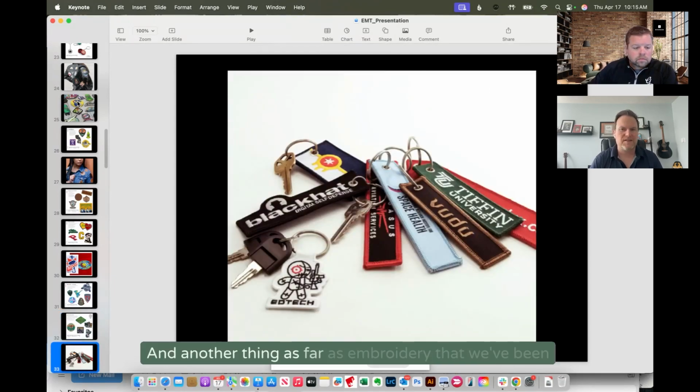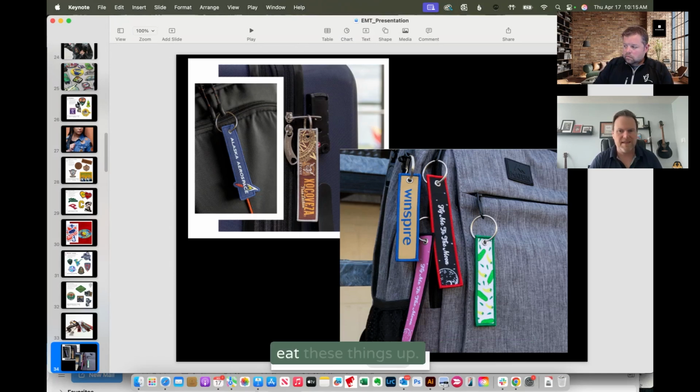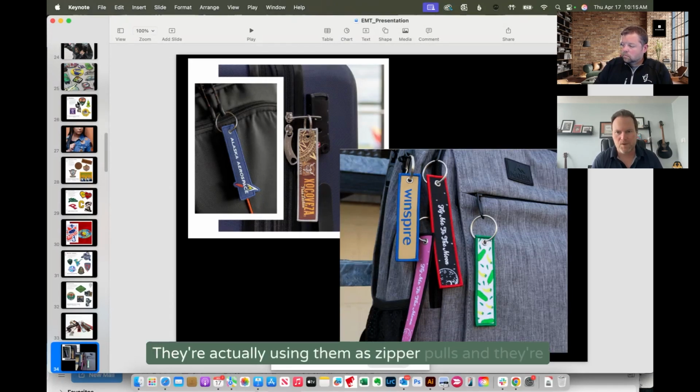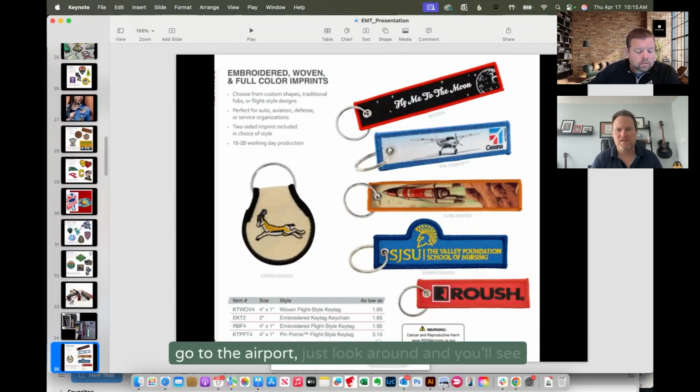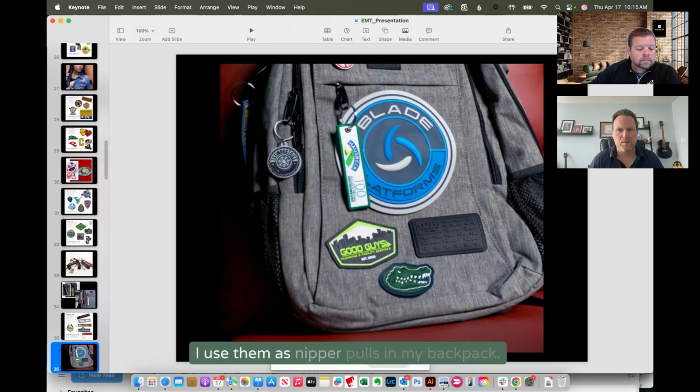And another thing, as far as embroidery that we've been doing a lot of, is these embroidered key tags. You've seen these a lot in aviation. Schools eat these things up. Instead of giving out lanyards, they're not necessarily putting them on their keys. They're actually using them as zipper pulls, and they're using them as decoration on their backpacks. Also, just luggage identifiers. Especially next time you go to the airport, just look around and you'll see these everywhere. You'll see them on people's backpacks. A lot of kids are collecting them now. It's unbelievable. I use them as zipper pulls on my backpack.